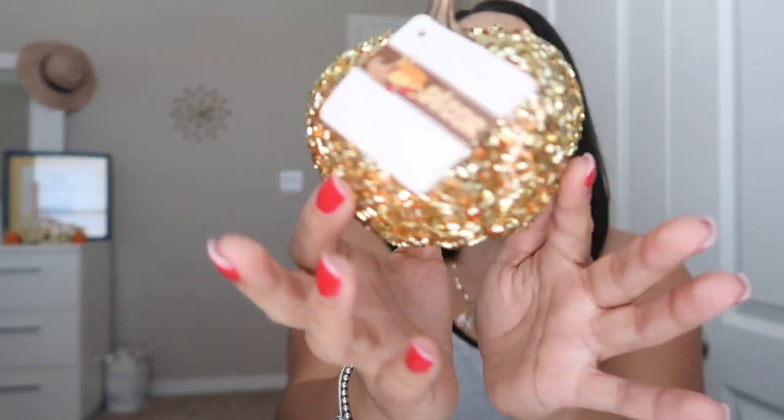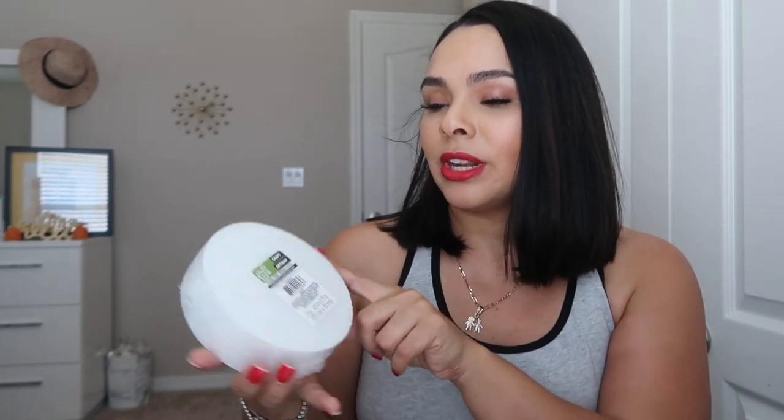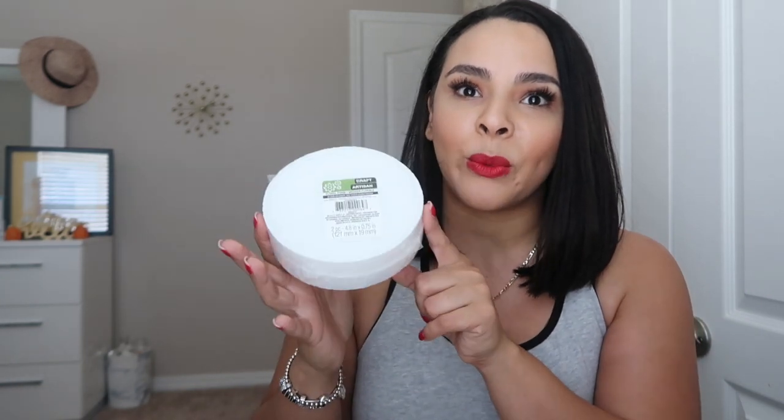So the next thing I got were these pumpkins right here. They are so cute, and I got 3 of these pumpkins just because I need them for the DIY. So I can't wait to do that. And then I also got one of these, what are they called, floral foams. I definitely needed one of these because the DIY requires one. So I went ahead and picked this up. And then I also got another color of pumpkins. So I have the gold one, and then I have an orange one. I'm telling you guys, wait till you see what I'm planning to do because it's so pretty.